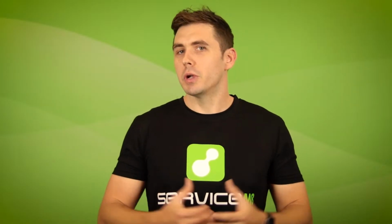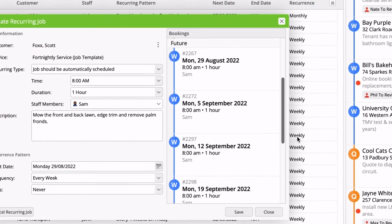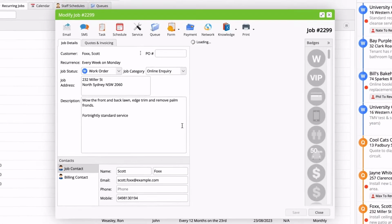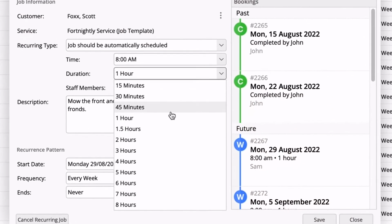We've also updated the recurring job card. The preview pane for recurring jobs now breaks down by simply past and future. Jobs always stay in the order of their bookings, regardless of if they've been activated. You can now activate and open future jobs from the preview pane just by double-clicking on them. We've added new 15 and 45-minute options when setting a job's duration.